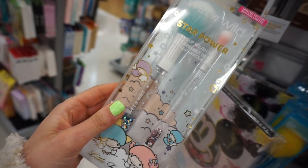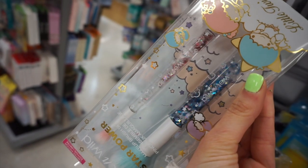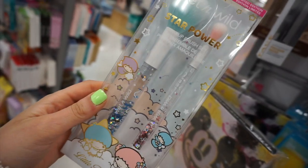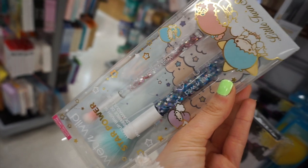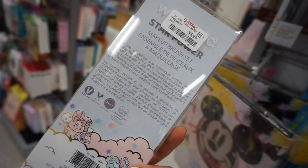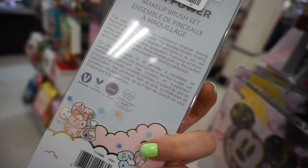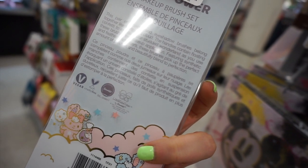And this was also one of my favorites, the Wet n Wild and Little Twin Stars brush duo. It's a powder contour brush and then also a crease brush. And it has a cute floating glitter in it. So this set was $5.99. So basically $3 a brush. And I just thought this is such a cute collection from Wet n Wild.